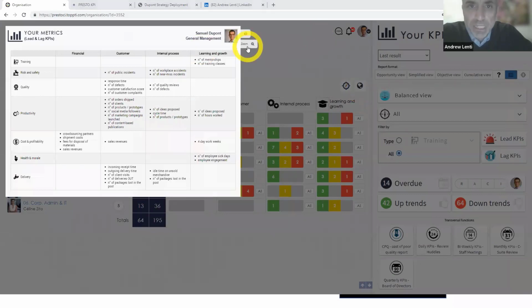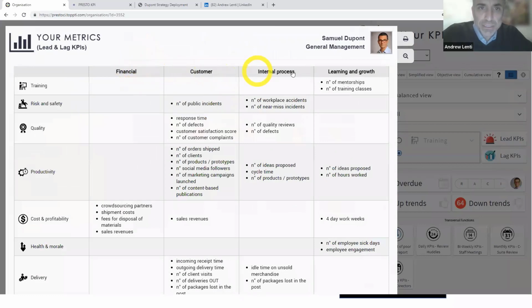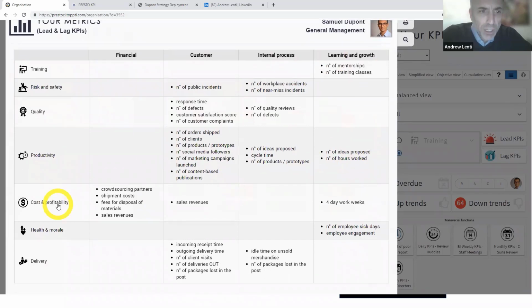So what we're looking at now, there's your balanced scorecard perspectives. Here's your KPI types. Here's your KPI subtypes. From a customer perspective, risk and safety, we're tracking number of public incidents. From a quality perspective, internal process, we're tracking the number of quality reviews, number of defects. Productivity, learning and growth, we're tracking the number of ideas proposed, the number of hours worked. Cost and profitability, we're tracking crowdsourcing partners, shipment costs, sales revenues.